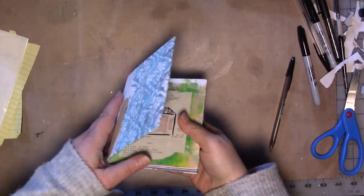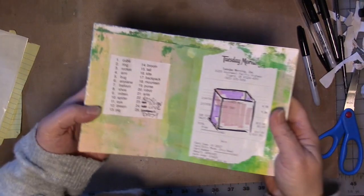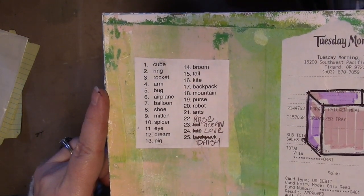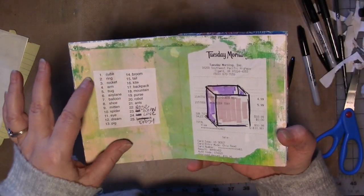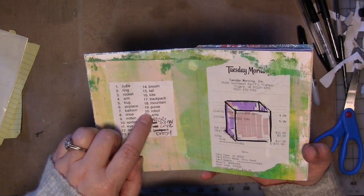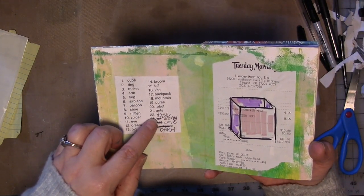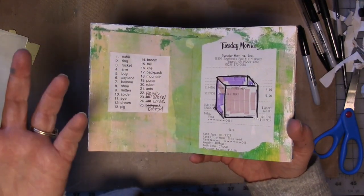Okay, I'm not sure I caught all of that on camera. Hopefully I caught enough for you guys to get the idea. I did find as I was going along that there were some repeat words. You're going to get a copy of the image just like that with my handwriting on it and words written in. I think the only word I didn't draw was robot. Oh, robot and kite and tail, so three words. There's only 22 pages in this book, but there's 25 words on here for you all to do something.